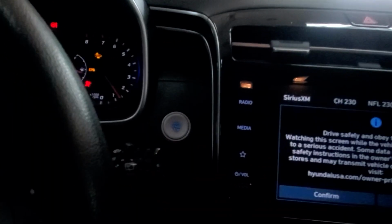2022 Hyundai Tucson. Plastic is down. Vehicle is ready to go. Beautiful. Got a couple of them too. All right, here we go. All right, let's start this bad boy up.